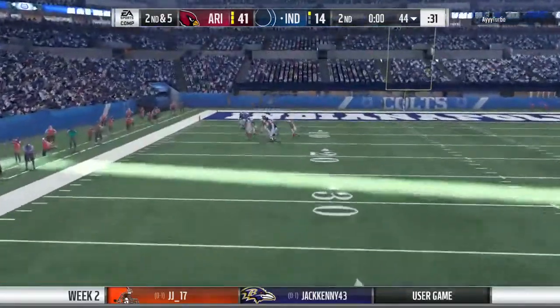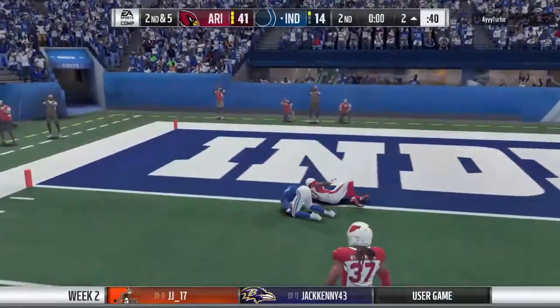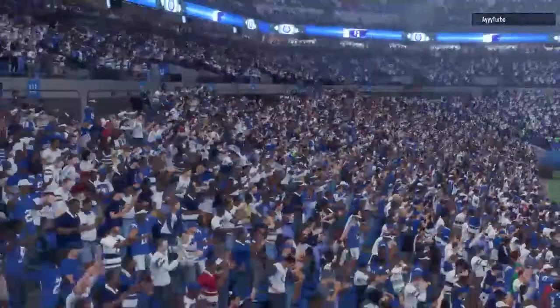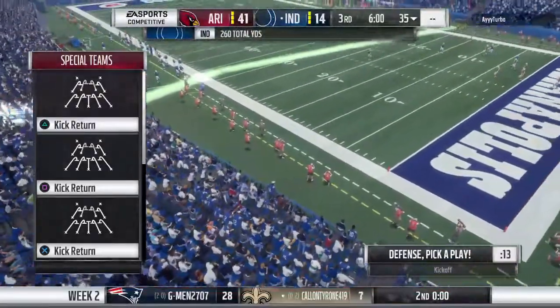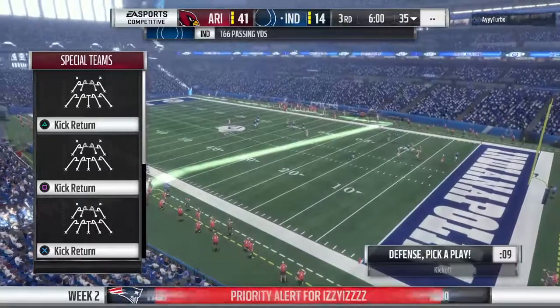He's going to air one out. Man, it's caught inside the 10. And oh, so close as he takes it all the way to the 2-yard line. So we have reached halftime with the visiting Cardinals out in front. We'll send you down to Orlando as we check in with Larry Ridley and our EA Sports halftime report.